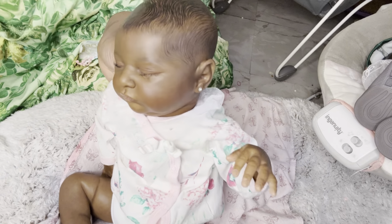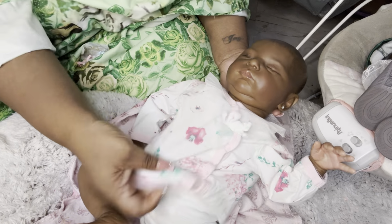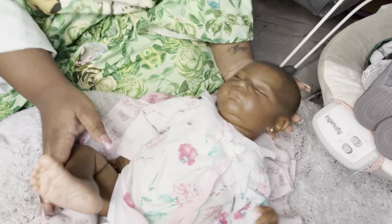Oh my God, guys, I love, love, love her. And this little outfit was actually really cute that she had her in. Had her in this really cute outfit. So, yeah, guys, this is her.